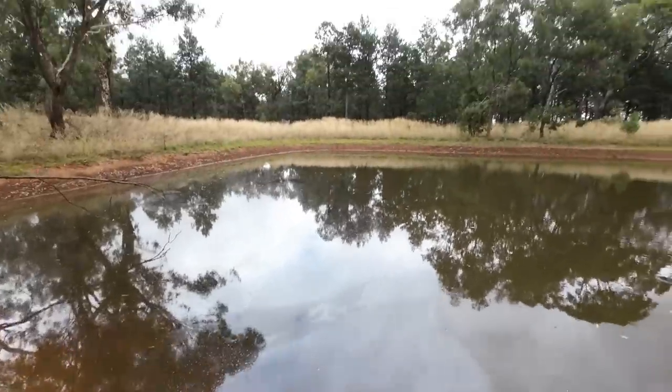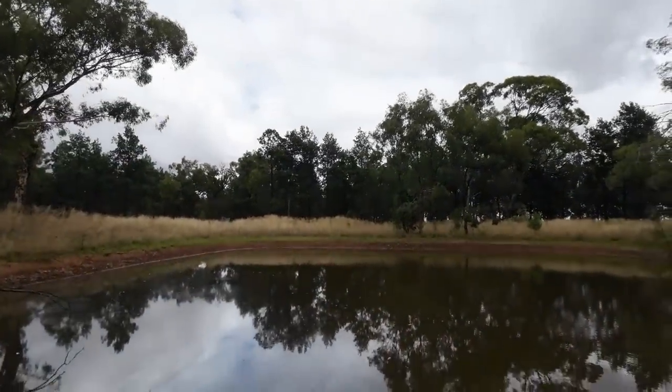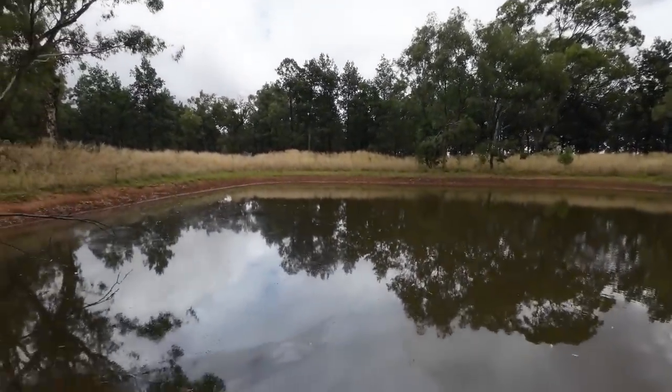Well, the water's too clear and the air's too cold, but I'm going to go against the odds and try and catch a feed of yabbies. Hey, you! You're watching Robbie Fishing.